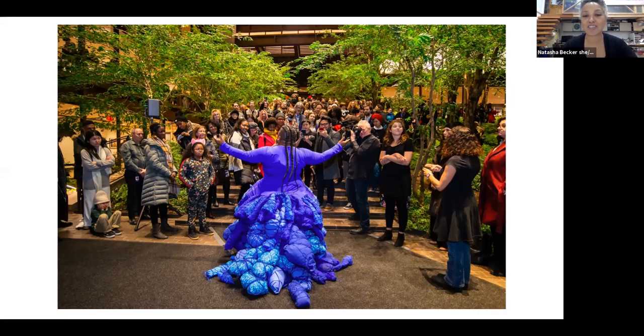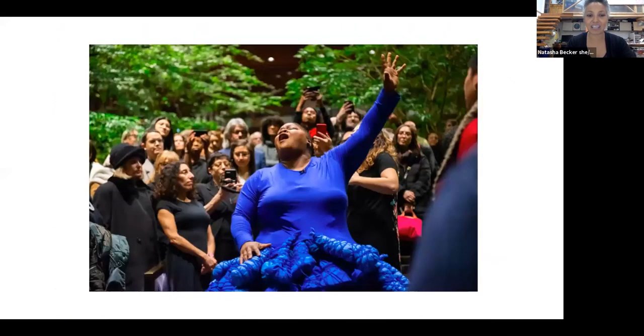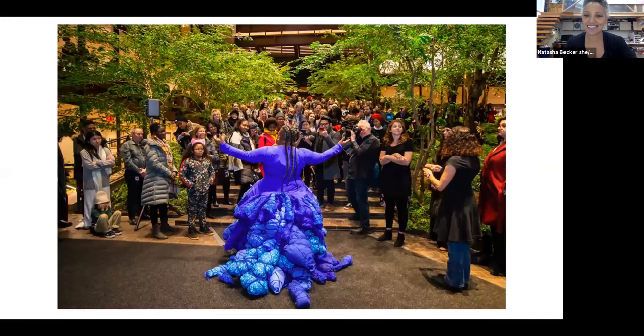I'm just so struck by the way people are looking at you in this image. You have this rapt audience, and we were all mesmerized and following you through this procession, listening to your voice as you recited this incredible spoken word poetry, praise poem. It was just so incredible. And I wish we had some sound so we could hear that right now.